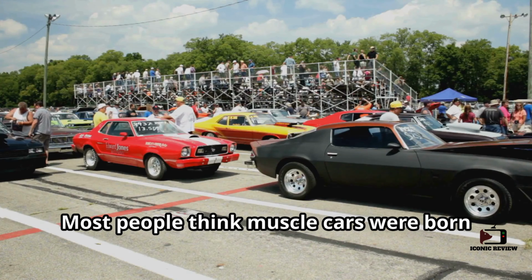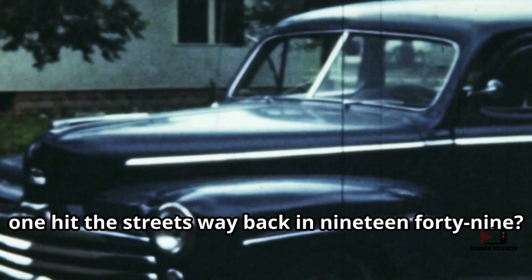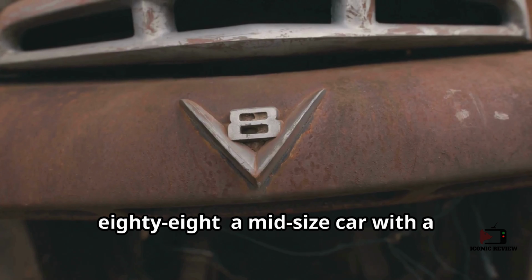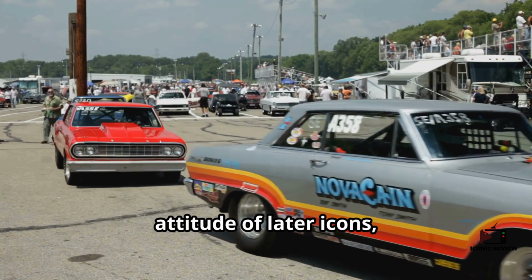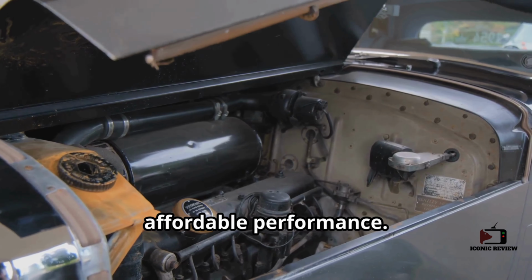Most people think muscle cars were born in the 1960s. Mustangs, Chargers, Camaros. But what if we told you the very first one hit the streets way back in 1949? It was the Oldsmobile Rocket 88, a mid-size car with a powerful V8 engine, built for speed and built for the people. And while it didn't have the stripes or attitude of later icons, it set the template: big engine, relatively small body, affordable performance.